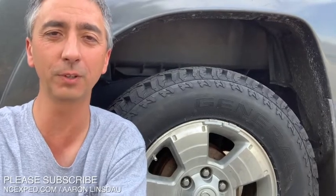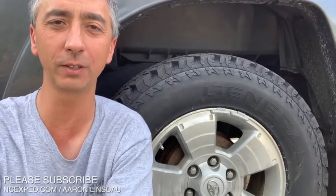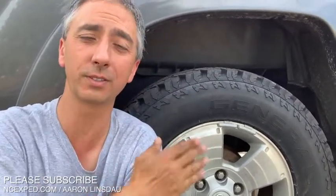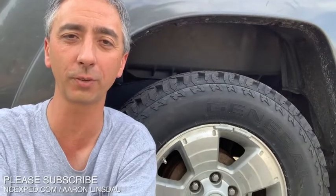But that little symbol is everything. If you're a hardcore adventurer and the first time you find yourself in snowy or icy conditions and you don't have that label on your all-terrain tires, you might find yourself in serious trouble, because that little symbol is the tire industry standard for snow and ice performance for an off-road tire.